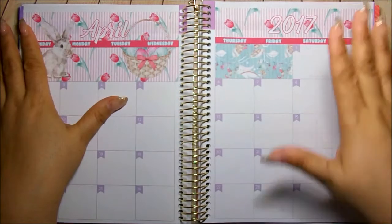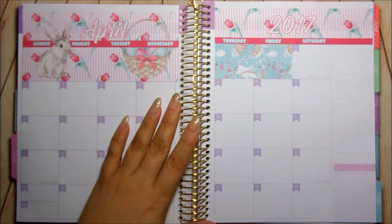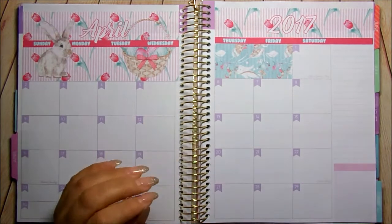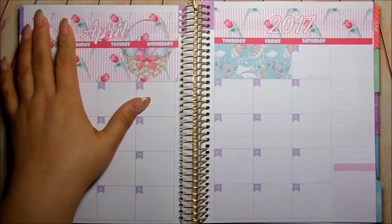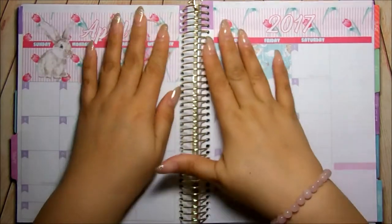This is how she looks so far. I am so upset that I sound so raspy. I sound like a 13-year-old boy. Oh my God, this is ridiculous. I don't know why I'm so hoarse. Excuse that.